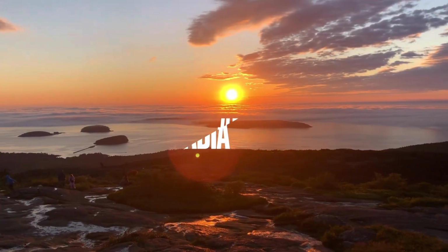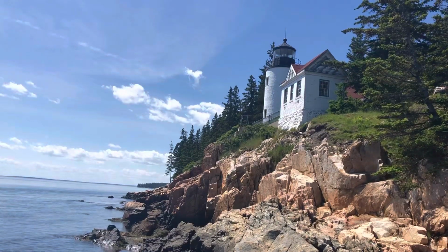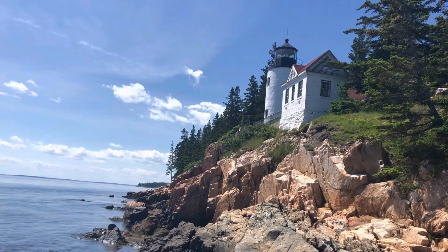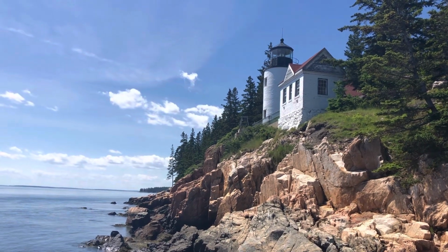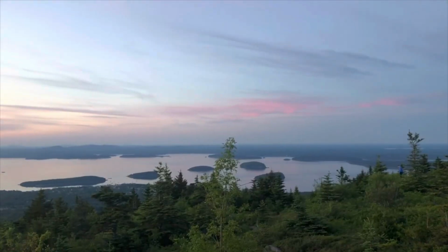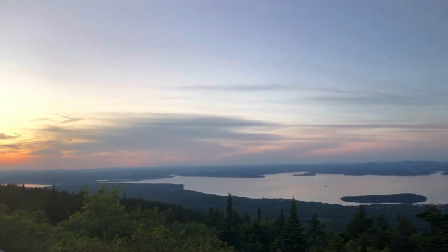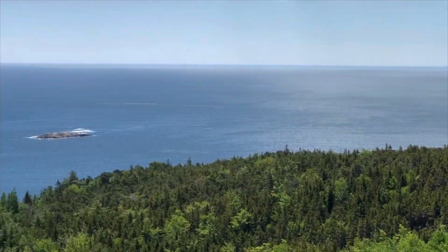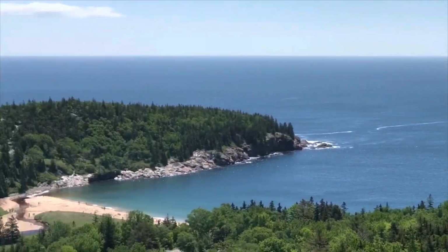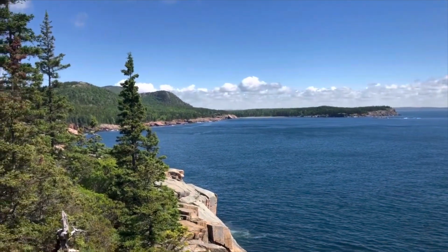Number 5 is Acadia National Park in Maine. My favorite national park east of the Mississippi. This one's coastal features such as the Otter Cliffs, and Sand Beach, and Thunder Hole are wonderful. My favorite stuff, though, is mountains such as Cadillac Mountain, where you overlook the waters, still get wonderful coastal views, but you're still enjoying land activities. And I feel that Acadia is one of the best national parks as a result.